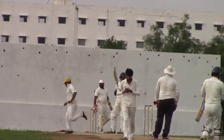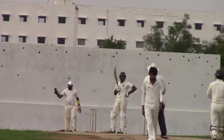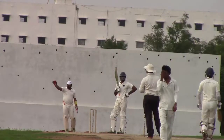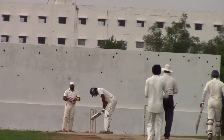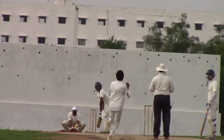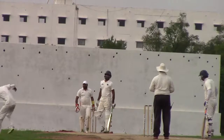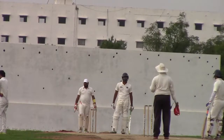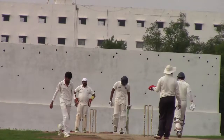One ball left. Sixteen five one two overs complete.